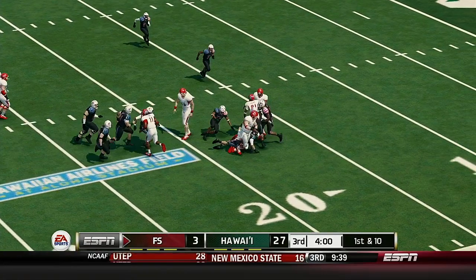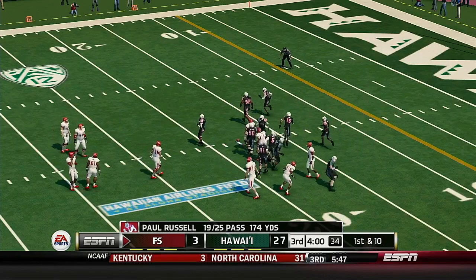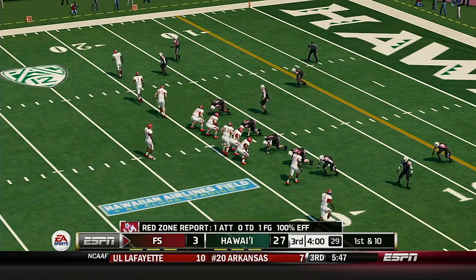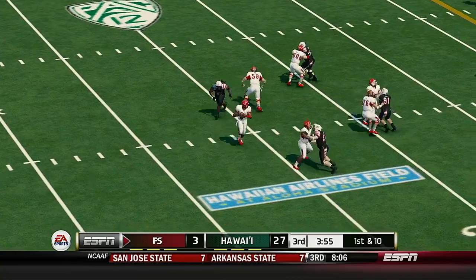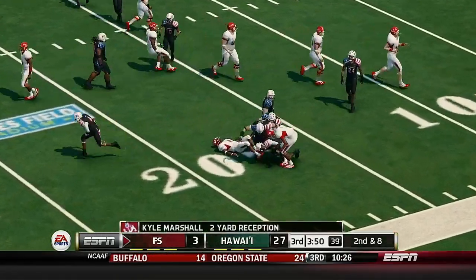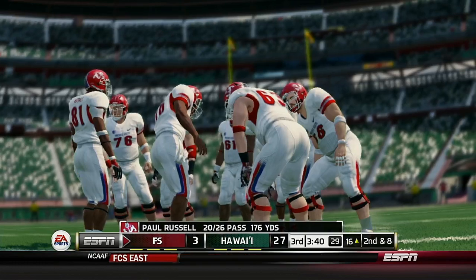Quick pass. He's tackled right around the 18-yard line. That's a gain of 10 on the play. That makes it first and 10. Quickly, and he's got his man. Tackle at the 16. That makes it second and 8.